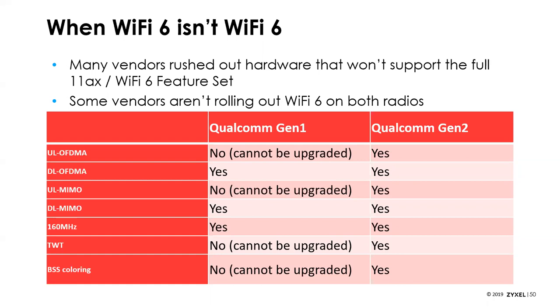So I've got Qualcomm's comparison up here. Broadcom is very similar to this. Basically, the first few generations of chips are missing upstream OFDMA, upstream MIMO, TWT, BSS color coding, a bunch of other stuff there. So Gen 2 does. Generally, and again, this is basically the same between Qualcomm and Broadcom, anything that probably launched before, say, August of last year is probably using a Gen 1 chip and isn't fully upgradable to Wi-Fi 6.